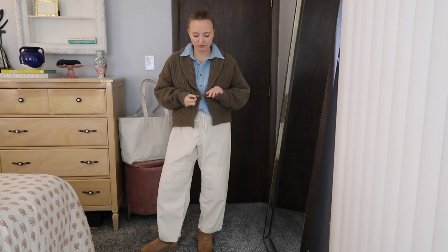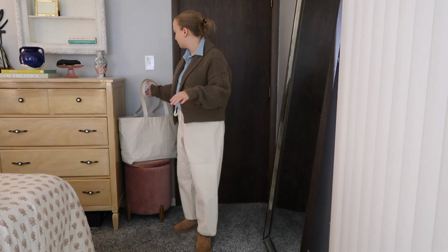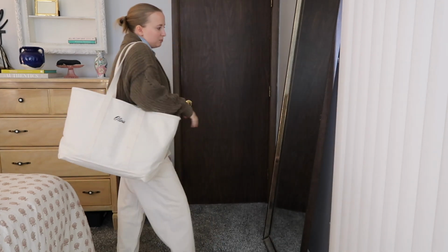So I have the same button down from before. This is thrifted. A cardigan that I got off of Poshmark. It's from Free People. I really like the button detail that it has. And these are thrifted. Actually, I think they're karate pants, but I think they're so fun. So this would be my first idea if you're going on more of a cozy mountain kind of trip.